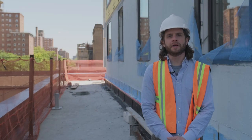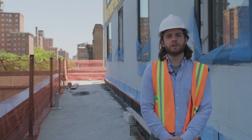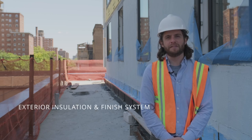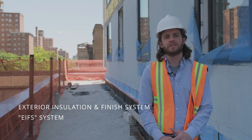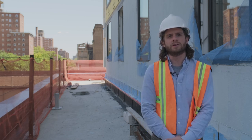Here on the third floor terrace of the north building, we're going to get a closer look at the building's envelope system. The primary envelope system on this building is what's known as an exterior insulated finish system, or an EIFS system. It allows us to get a continuous insulation layer and a nice, clean, and smooth installed air barrier system.